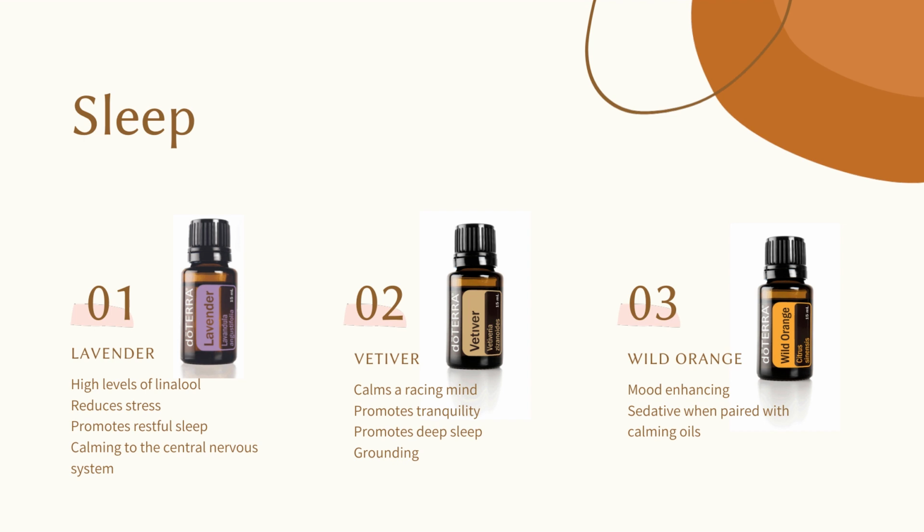Our third oil in our sleep category is wild orange. Wild orange is mood enhancing, but it's also sedative when paired with calming oils. You'll see that we use wild orange again later in one of the other protocols, and it just has such an interesting property to it that it can be both calming and invigorating.